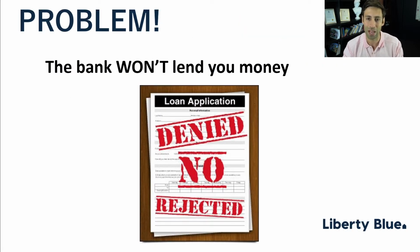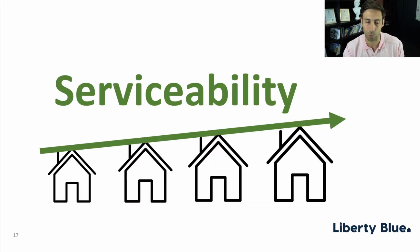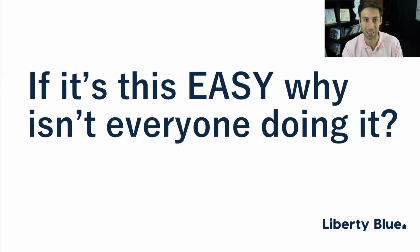So this is the problem. The bank won't lend you money. That could be for the first property, or it could be for the 10th property. So here's a solution to this. So this is how to build a property portfolio, and a large portfolio so you can get that passive income, because you're not going to get the passive income from 1 property. So the serviceability needs to increase at every purchase, and the key to be able to do this is actually structuring correctly. And the rent must cover all the expenses. So you've got to be buying high performing properties as well.